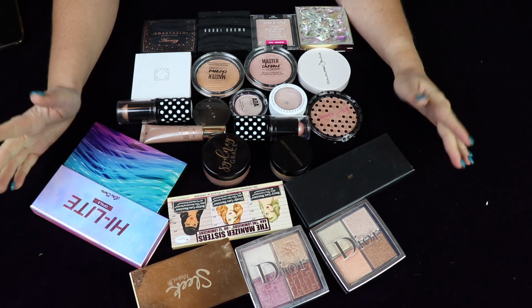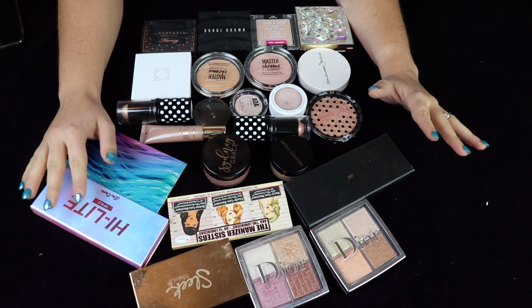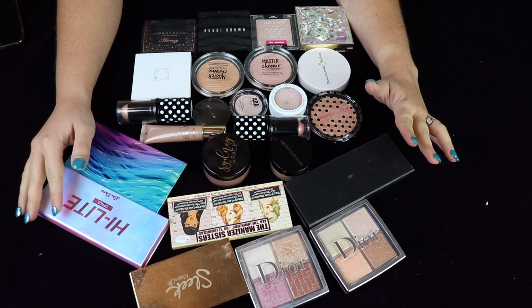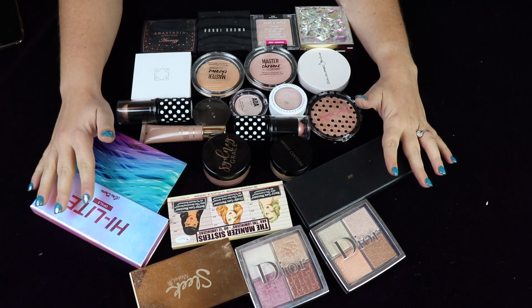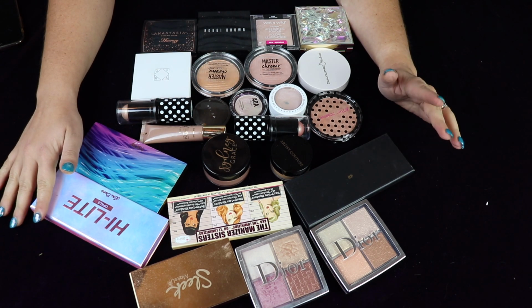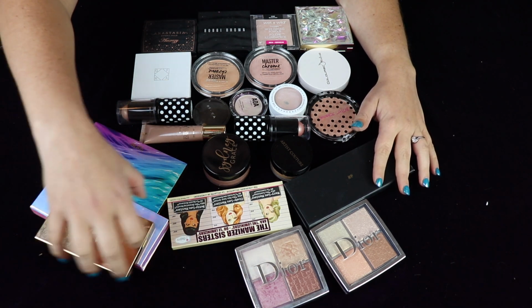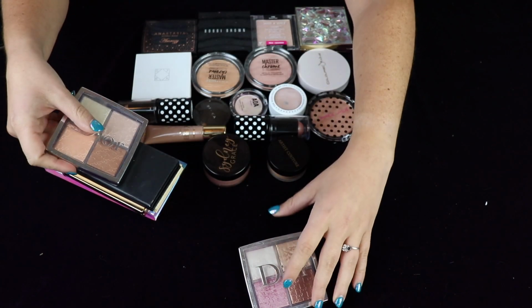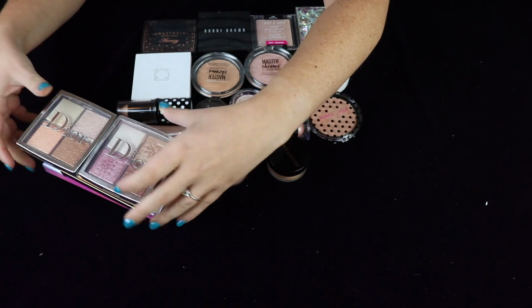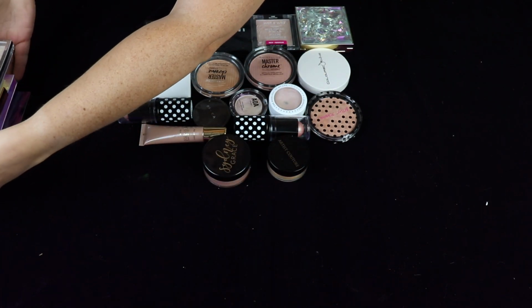This is going to be tough, so as you can see I don't have the biggest highlighting collection. Obviously I do have some highlighters that are in face palettes and stuff as well, but I'm not including those today. I'm only going to be using my highlighting palettes as well as my single highlighters. So I think I'm going to rank my highlighting palettes separately, and then I'm going to rank my single highlighters separately as well. So these are all of my highlighting palettes. I'm going to just put these aside and we'll do those after.